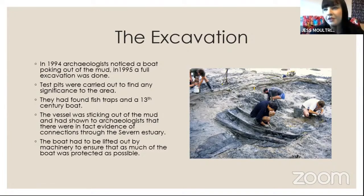One thing I forgot to mention at the beginning of this as well, if you do want to read more about it online, the best website that I could find of it was literally the Magor Pill Boat. That's the title of it, and it's in a website link called Living Levels. It'll be the first thing that comes up. But like I said, nothing else has really been written about it unless you buy this book.